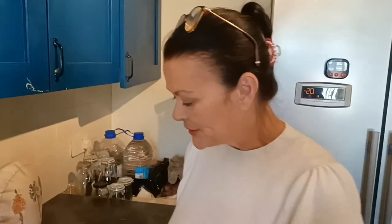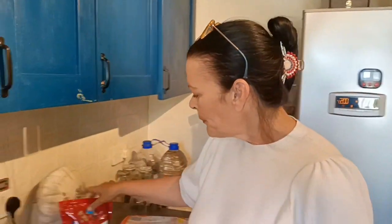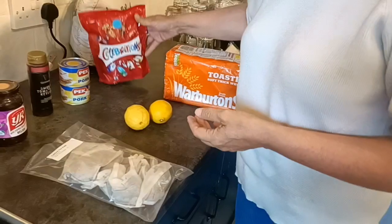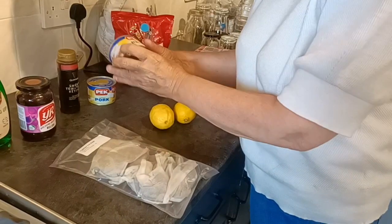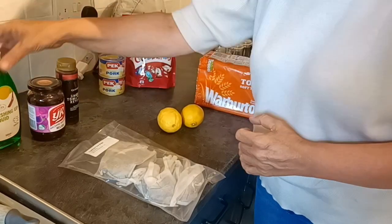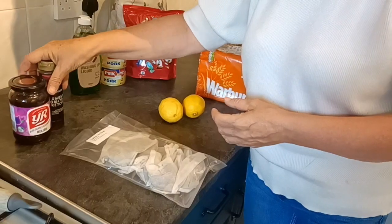So I'll now bring up the next store. The next shop is The Edge, and normally I get 12 items for £4, and they've now dramatically changed it to a sticker system, which I started to mention last week. So the celebrations were a 3-sticker, tins of pork were a 2-sticker, so that becomes 5, 7 items. The washing up liquid was a 2-sticker, so that becomes 9 items.